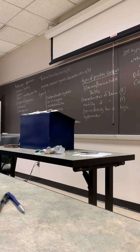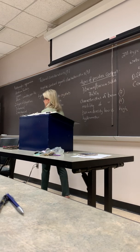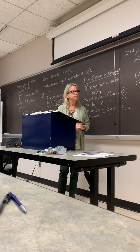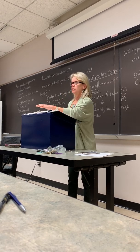And the other one is called a single contrast. Sometimes they call it a full column. So it's just a full column of contrast. So just like all barium, full column. Full column, just one single contrast.